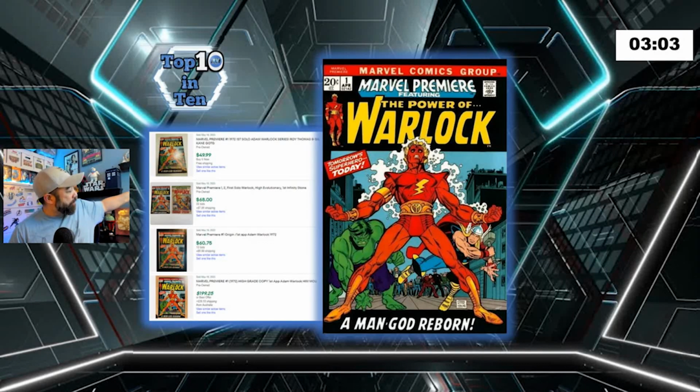Copies here you can see selling for around $50 to $60 raw. Higher grade raw copies hitting more like $200. And there are still some little banged up copies that still might run you like 30. So a wide range, older book, condition is going to determine the price. But this is a book, like I said, that is starting to move a little bit based off of that movie.